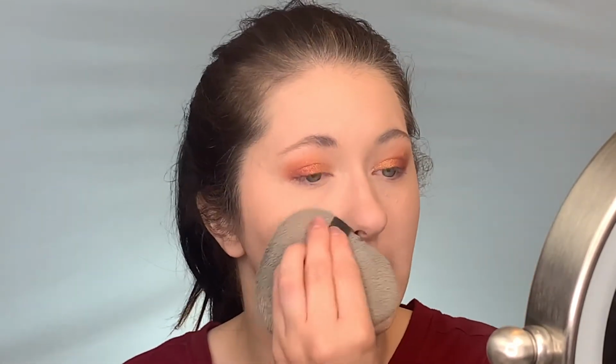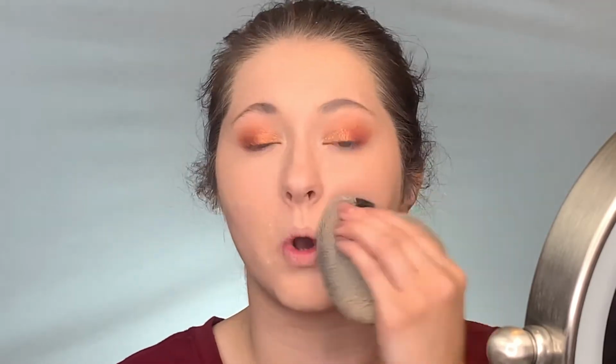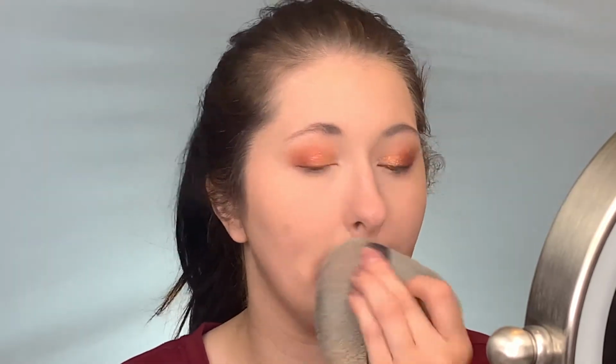But I really just like using it for powder. Sometimes I will go in and use it for my entire face and it works amazing. But I'm really just used to using a wet sponge and my brushes, so it's kind of hard to break that habit.